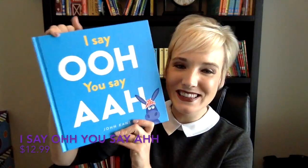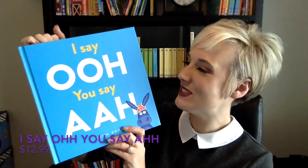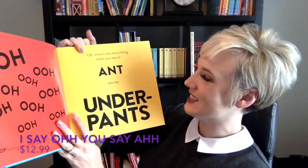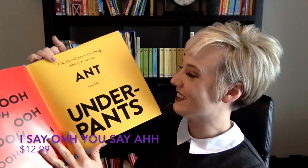Speaking of silly, this book is one to get all kids giggling. I say ooh, you say ah. Has different directions on each page for kids to follow. For example, this one says, there's one more thing. When you see an ant, say underpants. Which kid is not going to think that is hilarious?